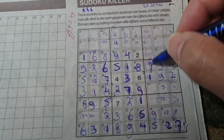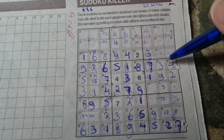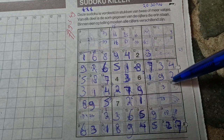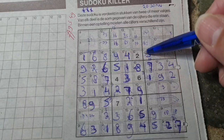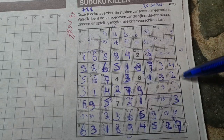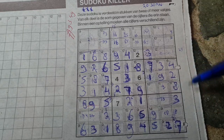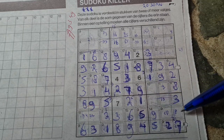These two boxes together should be 10. 7 and a 3. Okay. Need a 3 there. Box of 11, 3 plus 8. Two numbers left. Oh, 1 and 8.